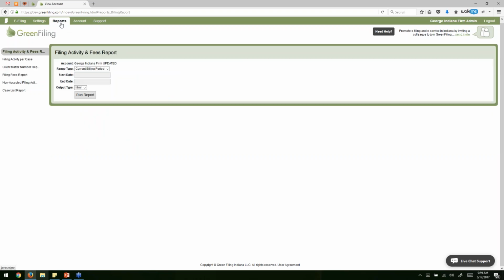Finally, there's a reports tab. There are several reports generated out of the system. Probably the most useful report, or the most popular report used on Green Filing, is this Filing Activity and Fees report. You can run this for any date range.